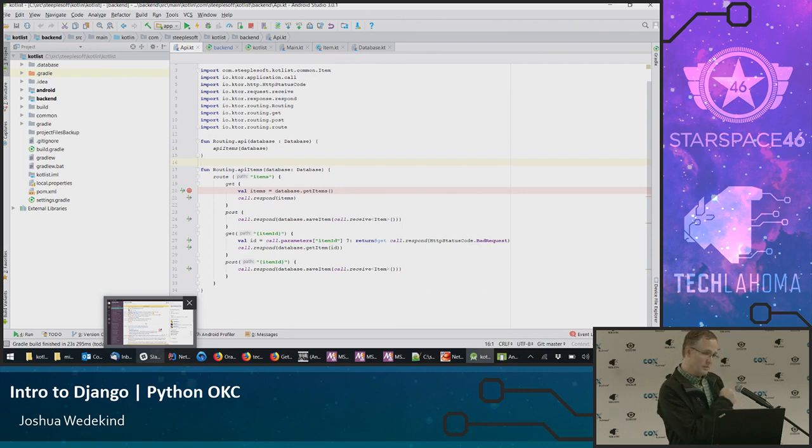So Ktor on the back end, and we'll be using, take a real quick look at a library called Anko. It's a Kotlin-based DSL for building Android apps.